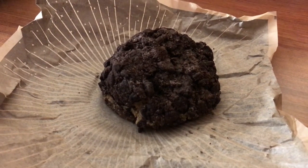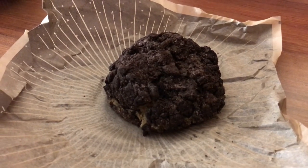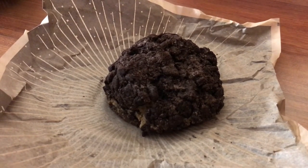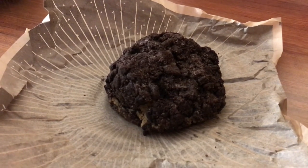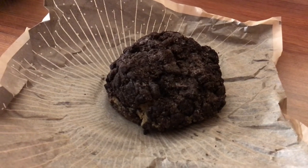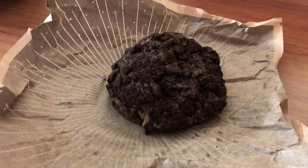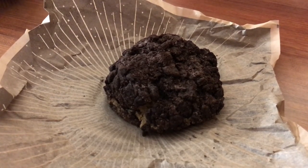Okay, and this one here looks a little bit different. This is their cookies and cream, and they say that this is their cult cookie, that everybody that has it, they want somebody else to obsess over it with them. And it's supposed to remind you of a cookies and cream milkshake. And it starts with a vanilla bean cookie dough filled with chunks of hand-cut double stuffed cookies.